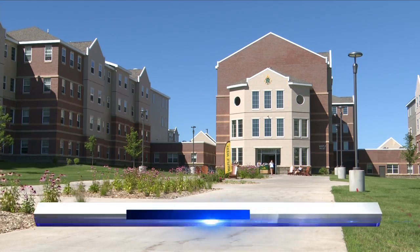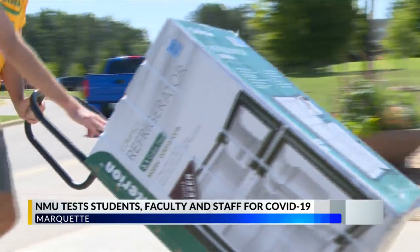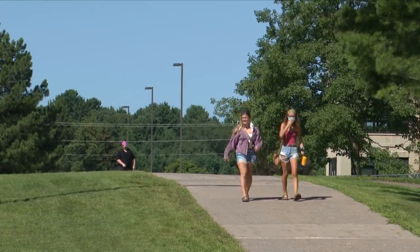The start of a new school year. It's a mix of emotions for new students and their families. With the COVID-19 pandemic, that puts a whole other factor in going back to school. I'd like to meet new people, but I think I'm going to be a little bit more cautious about who that is and try to make sure they're on the same page as me, because my dad has leukemia, and then I have a baby sister, so.